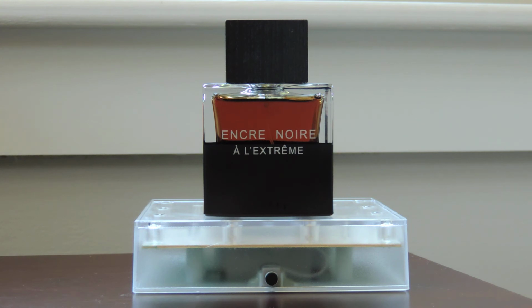This whole line, in my opinion, is a complete disappointment. I wouldn't even suggest paying the relatively small amount of money from discounters between $25 to $30 for the original and around $40 for this one. I haven't reviewed the Sport. I used to own it, and it's pretty much the original with some extra salty cologne aquatic notes thrown in, so it's not really worth my time to review it. That would also get a very low score.